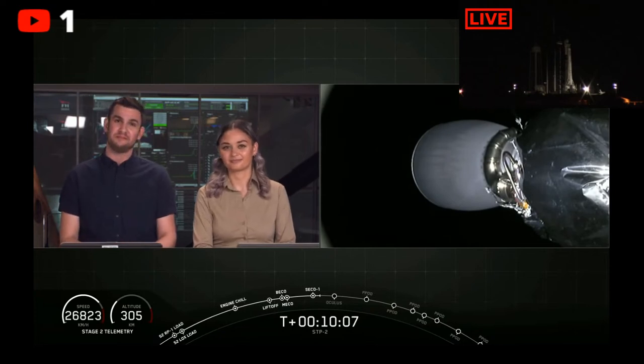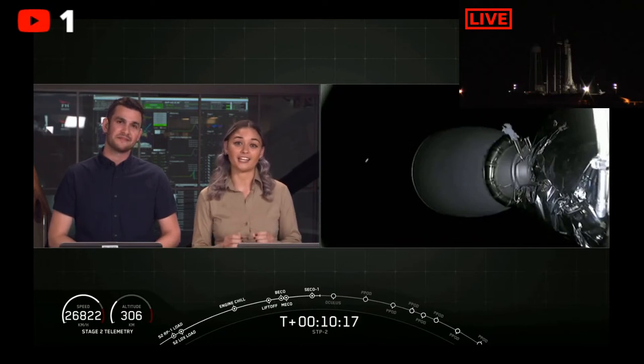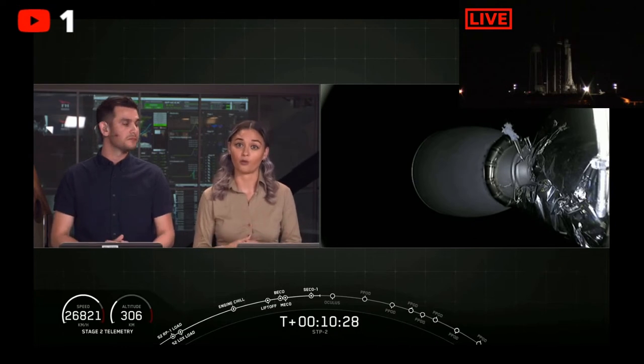First stage KPL was expected. Now we're just about a minute away from that center core landing burn beginning. And as we've been mentioning, this will be the most difficult landing that we've had to date. This will be a three-engine burn. That center engine will start up first, and then two outer engines will start up as well for that landing burn.